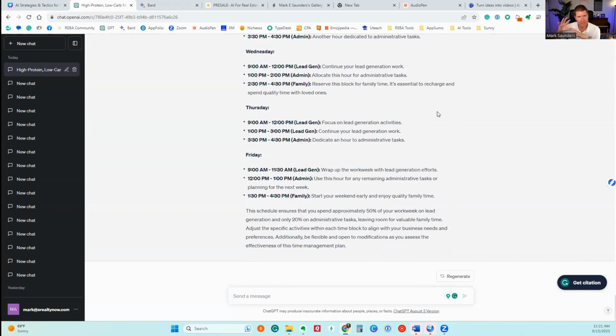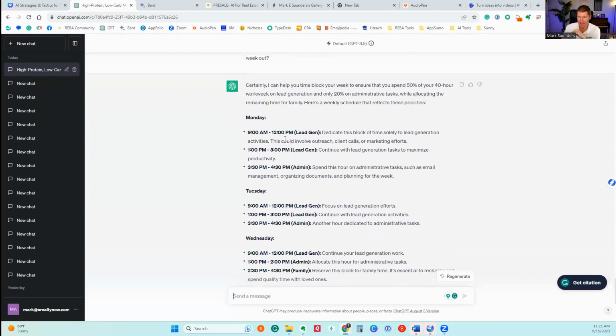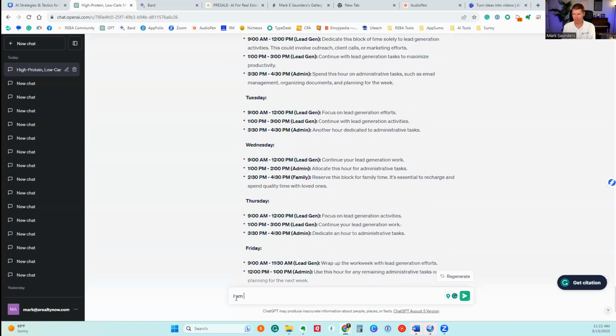Okay. So this is a really good framework, and you can customize this however you want. So in this situation, on Monday, 9 to 12, we're going to do lead gen, 1 to 3 lead gen, admin at this time. And it mixes it up throughout the day. That is good. I am most productive in the morning.